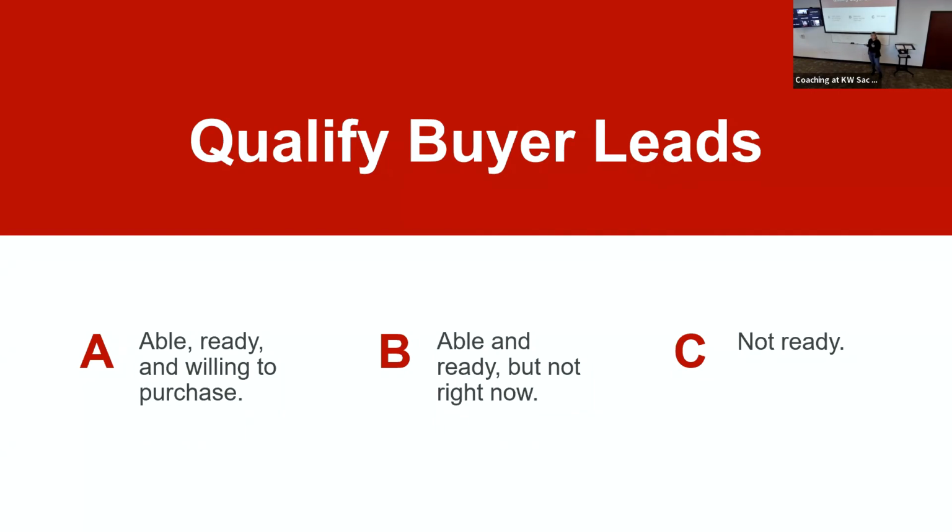But you really, really want to stay in contact with them. Put them on a drip campaign, on a smart plan, whatever you have to do, but you're not going to spend as much time as on the ready ones. Those are the ones you're going to be calling probably every other day, sending properties.